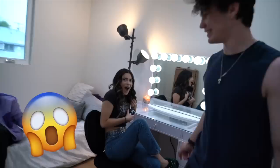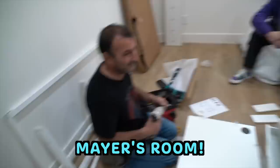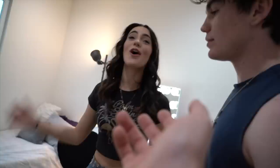And this room is a very special room because... Mayor's room. He's helping me build a desk. So Mayor lives here. No, this is my room. Mayor is just helping me out. He's helping me build a desk because I need to write books in here.